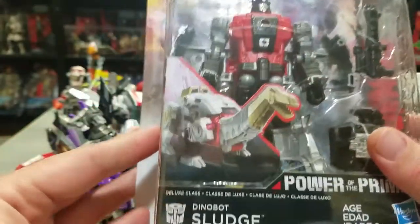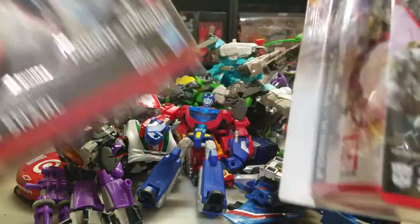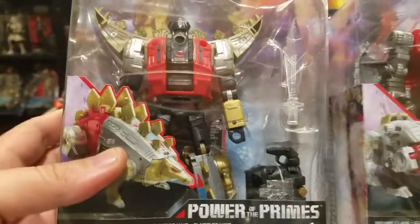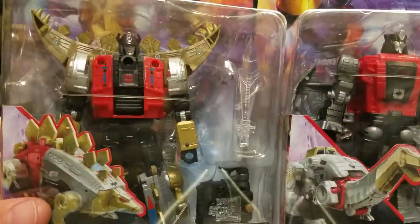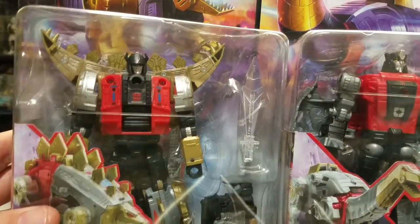Anyway, I got a couple of Dinobots. I'll just go ahead and bring in this other one right now. Yeah, there they are. There's Sludge. There's Snarl. Look at the two little Dinobots. So this would complete Volcanicus. It actually does complete Volcanicus, but he will never be combined, unless they combine in the packages. I don't think they do. They don't combine this way.